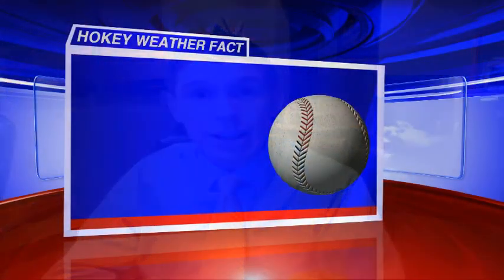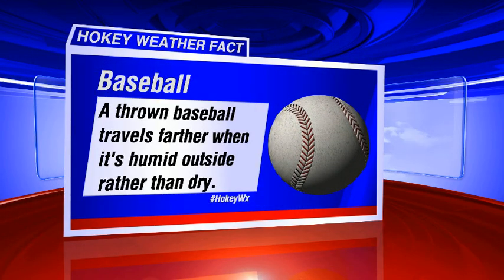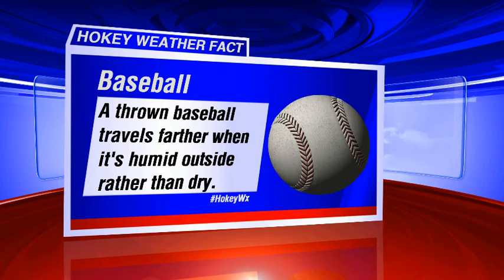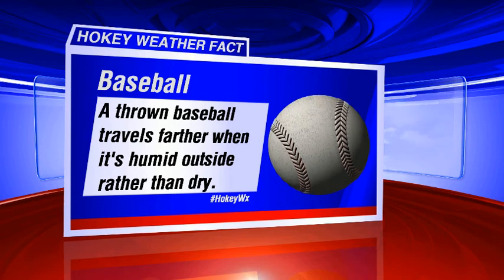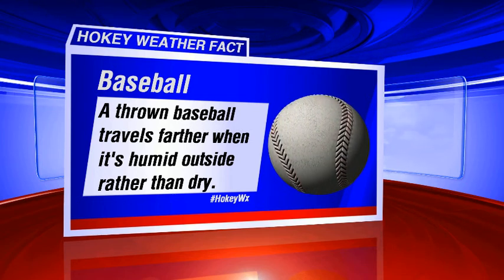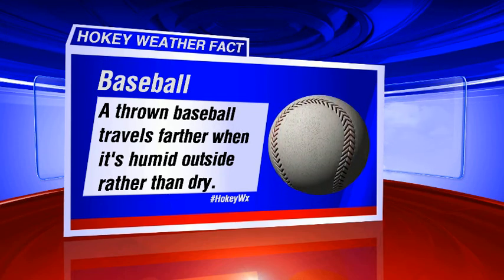Let's talk about humidity on today's Hokey Weather Fact, and it has to do with baseball. A thrown baseball travels farther in humid air than it does in dry air. This may seem counterintuitive, but moist air is actually less dense than drier air because those water molecules are lighter than the dry air molecules.